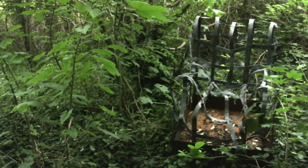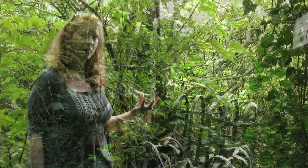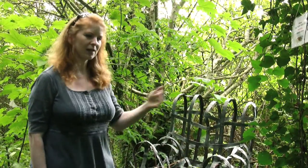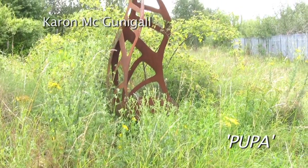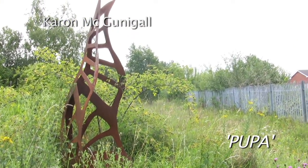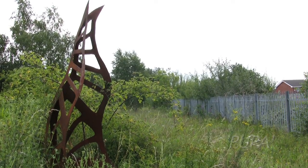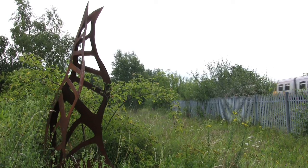So I intended to bring a lot more seating in. You can't actually sit in this artwork, but I figured it was quite symbolic of what I would like to do in the park. And it's very industrial based, which is great because the site was an industrial site to start with. Karen also was commissioned to do a site specific piece, and she made Pupa. Pupa is a piece made of steel and is based on a butterfly pupa, obviously, and it works really well. It's rusted fantastically into the site and looks beautiful now.